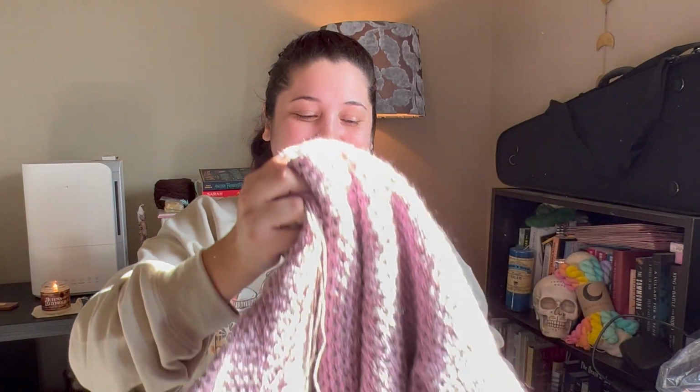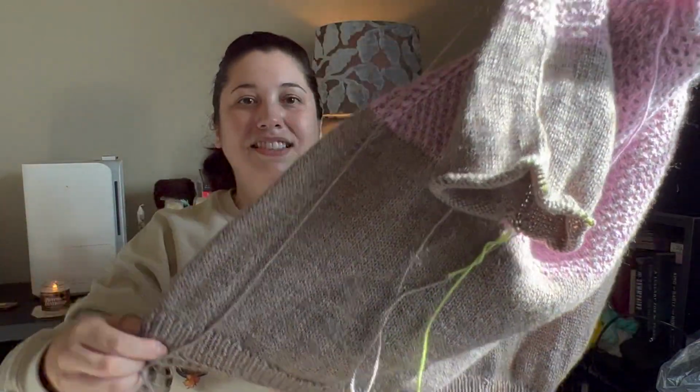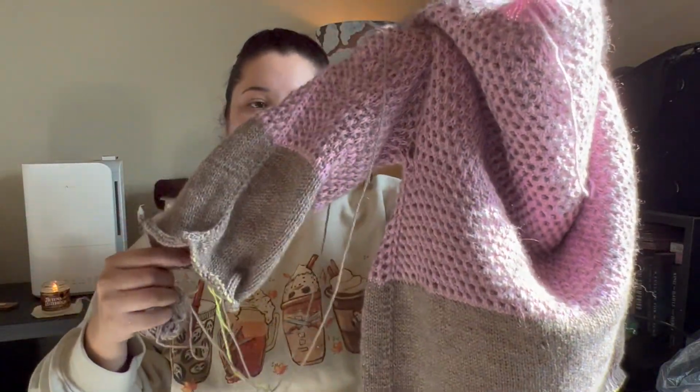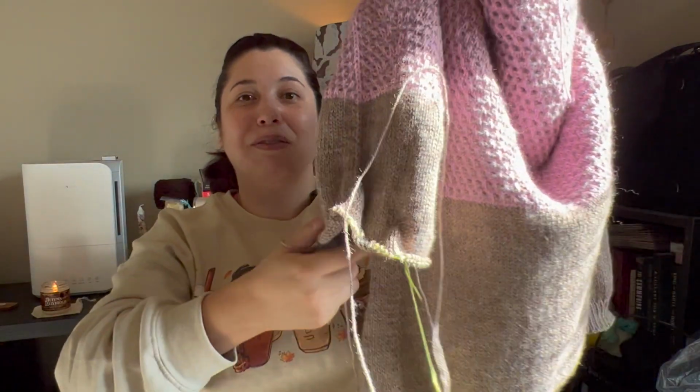This is my Beauceron sweater. This is a design by Vincent Deslandes. I think that's how you say his name. I'm not quite sure. He's one part of the duo, the Garçons. So this is the Beauceron sweater that I'm knitting. As you can see, I am not very far away from finishing it.